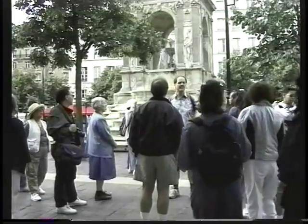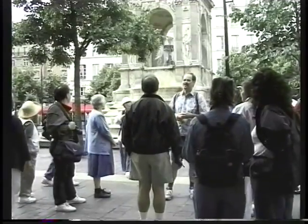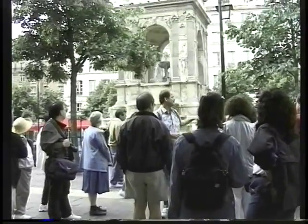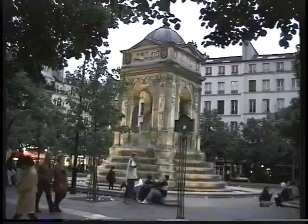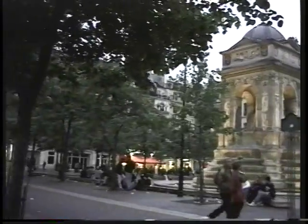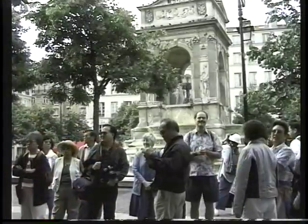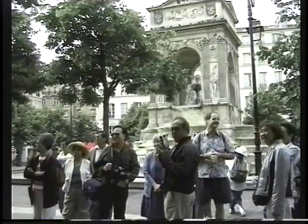This is a Renaissance-style fountain. It's called the Fountain of the Innocents. And all around it is this big plaza that's very lively at night. There'll be rollerbladers and people hanging around, and Haagen-Dazs and so on. This is Eatery Center over here.